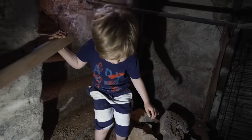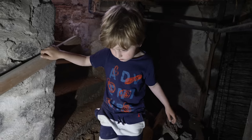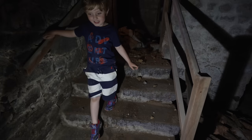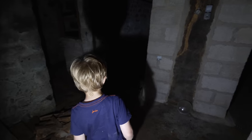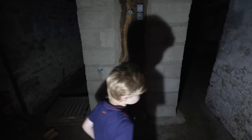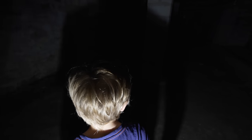Daddy made a bit of a mess down here. There's a torch here. Do you want to hold the torch? Which way should we go? Should we go that way? You are brave, Ernest, because Daddy wouldn't come down here on his own. Should we keep going? Which way should we go? I want to go back. You want to go back? Okay, go on then.